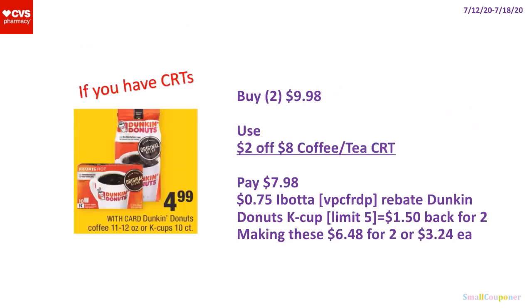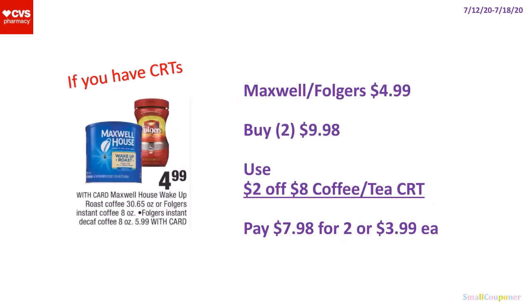Or you can buy two of the Dunkin' Donuts K-Cups for $9.98. Use a $2 of $8 coffee or tea CRT, pay $7.98, and there is a 75 cent Ibotta rebate for the K-Cups, and it's a limit of 5, so you get $1.50 back for two, making these $6.48 for two or $3.24 each. The Maxwell or Folgers, these are $4.99.